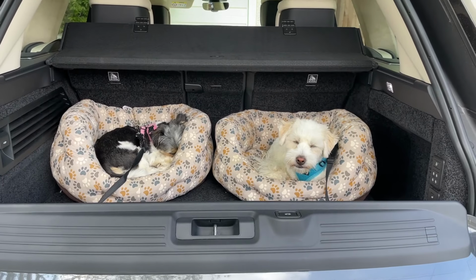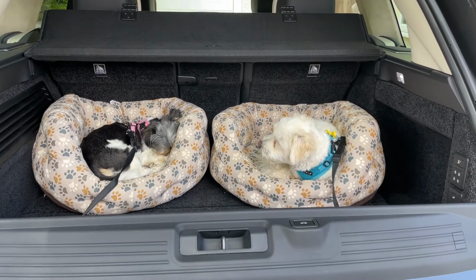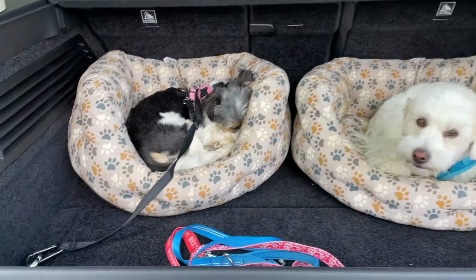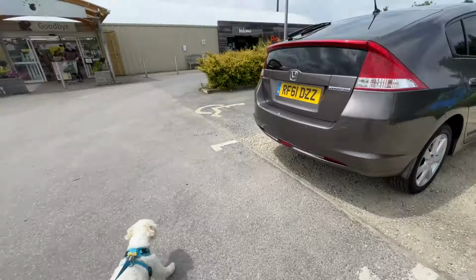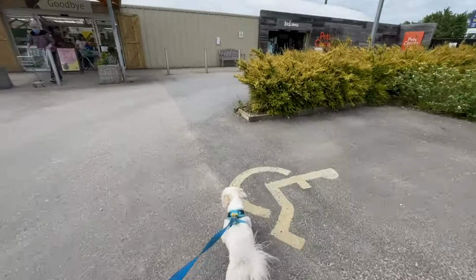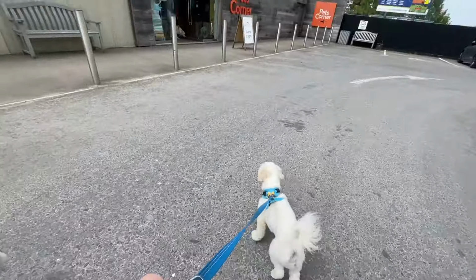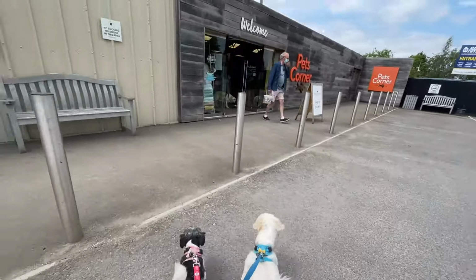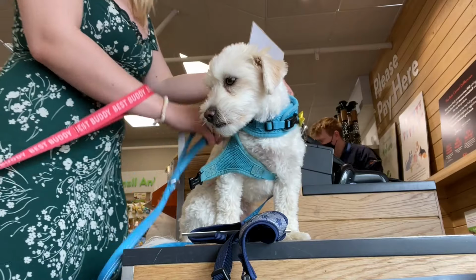So this is the dog's setup in the back of the car. I absolutely love it. They've got their little seat belts and their little beds. Come on, doggies. Hello. Should we take this one?